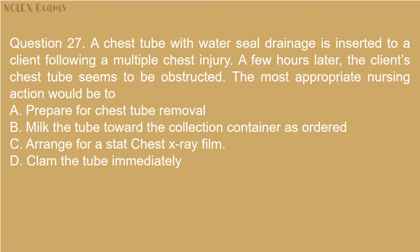Question 27. A chest tube with water-sealed drainage was inserted to a client following a multiple chest injury. A few hours later, the client's chest tube seems to be obstructed. The most appropriate nursing action would be to: A. Prepare for chest tube removal. B. Milk the tube toward the collection container as ordered. C. Arrange for a stat chest X-ray film. D. Clamp the tube immediately.